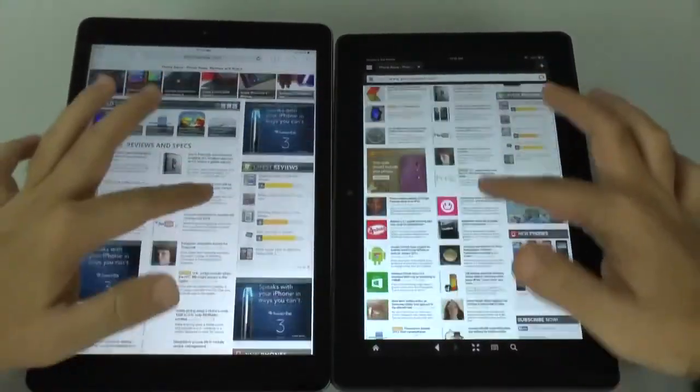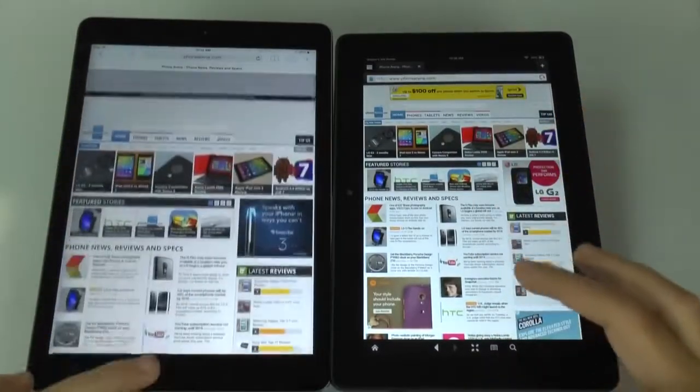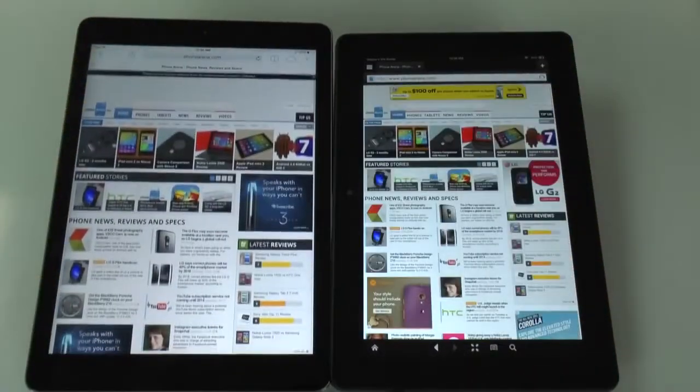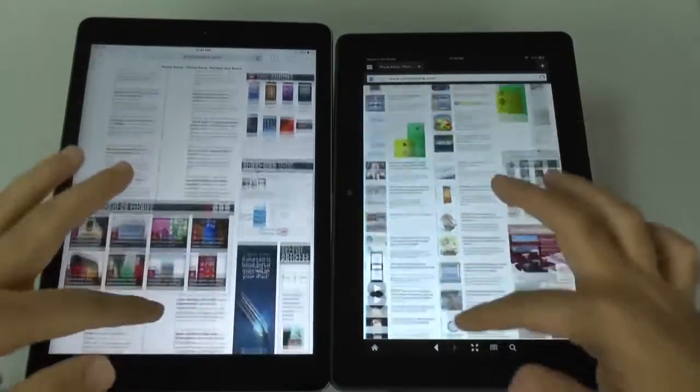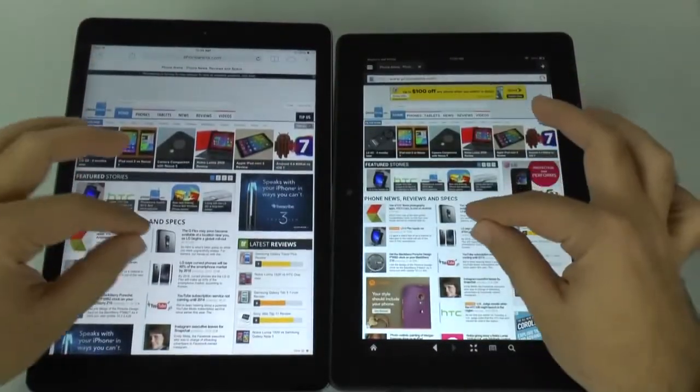Now let's check out their movement. I would say this one kind of flows a little bit faster. Let's check out pinch to zoom.